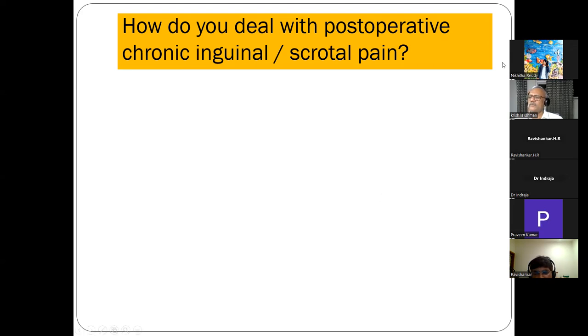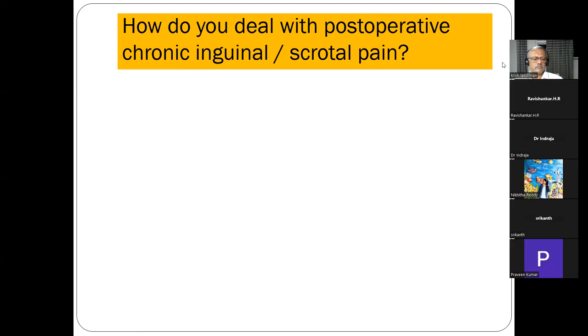Nikita, your hand is up. Yes, sir. Regarding chronic pain, sir. Yeah. So first, initially, we have to do a proper clinical examination to rule out whether it's recurrence or due to mesh infection, sir. Good. Is it a recurrence? Is it an infection? Or is it nothing but inguinodynia? So when I pose this question, I presume there is no complication other than pain. No recurrence, no infection. But anyway, you're right in that you have to check that. Yeah, okay.